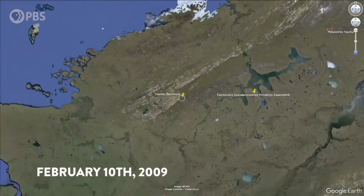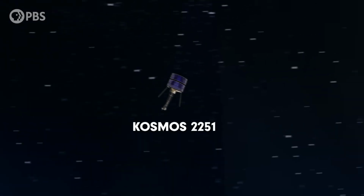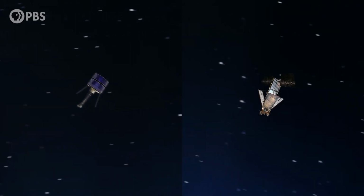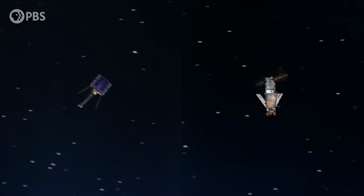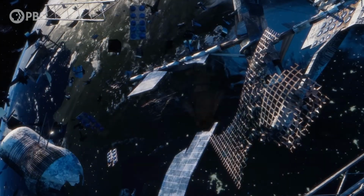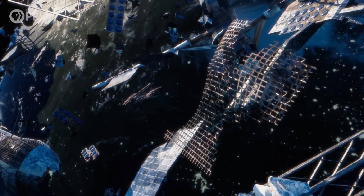On February 10th, 2009, somewhere in orbit above Siberia, a Russian military satellite collided with an American communications satellite. At the moment of collision, each satellite was traveling nearly 36,000 kilometers per hour. The aftermath created thousands of pieces of debris, a giant swarm of junk littering one of space's busiest highways. This was the biggest satellite collision in history, and an eye-opening warning about the worsening crisis of space junk.